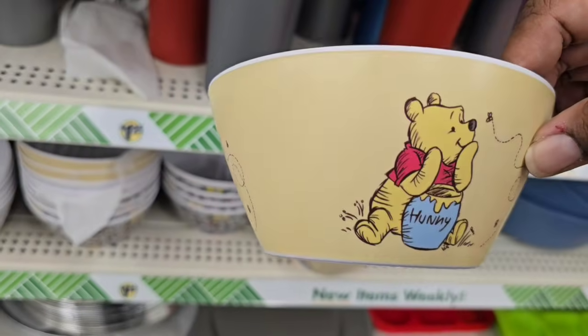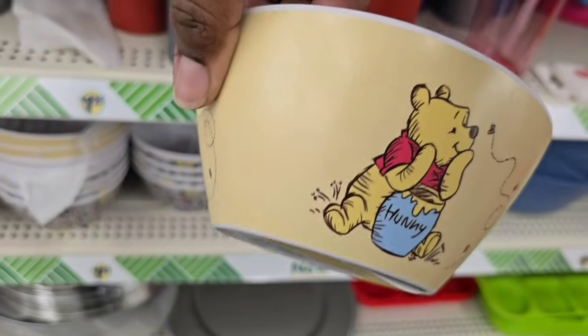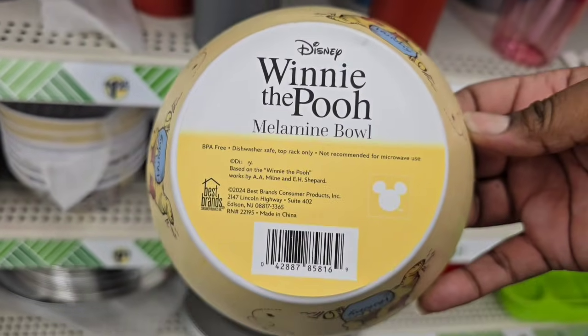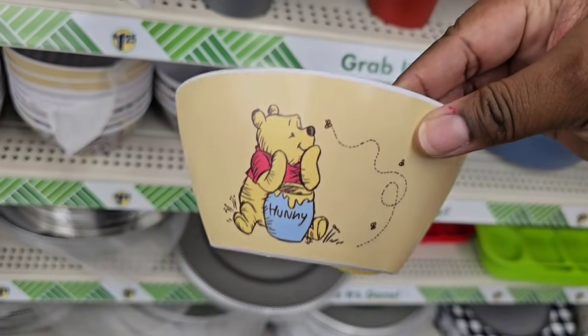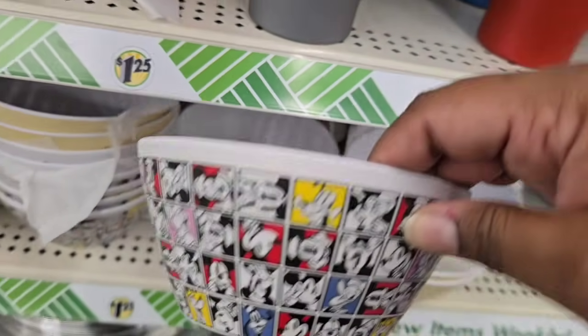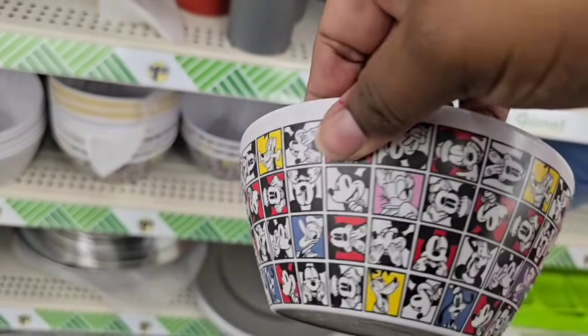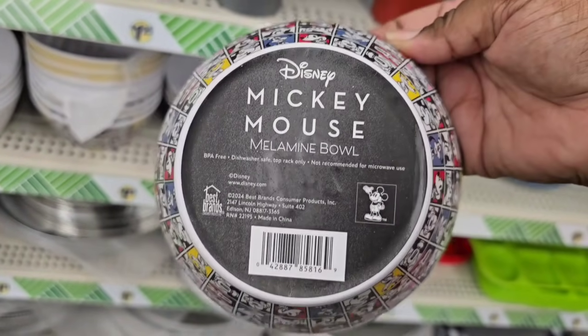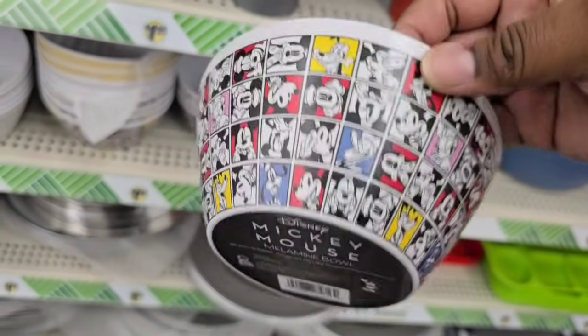Disney name brand kitchen bowls. These are the Disney licensed bowls. This one has Winnie the Pooh on it. You can see this is a large melamine bowl, perfect for almost anything that you want to eat in the kitchen. They have a couple of different styles, and here's the one with little clips of all of the Disney characters, almost like giving that film or film strip type of vibe.